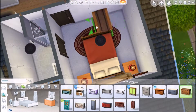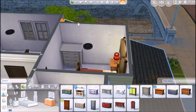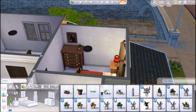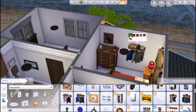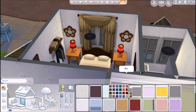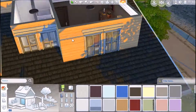Okay, but this is the master bedroom, and at first I thought, oh, I don't really like this room, but it slowly grew on me. I was like, oh, it's actually not that bad. It's okay. I would live in this room. Oh, excuse me. I keep burping and making weird sounds in every video. This is great. There's the dad's or mom's businessy outfit that they would have to have in their room.